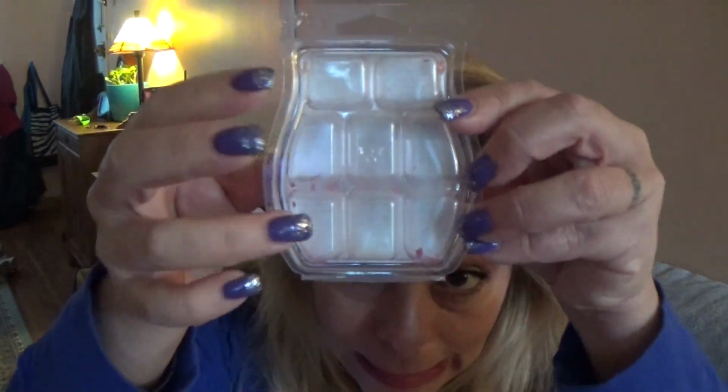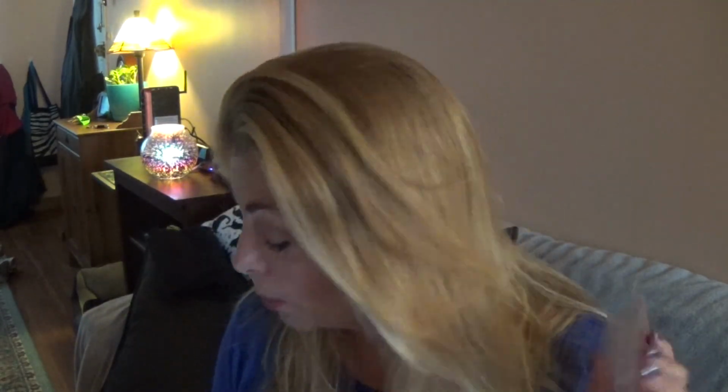Mulberry Bush is empty. Mulberry Bush is fabulous. Mulberry Bush is described by Scentsy as sweet mulberry accented with bittersweet orange peels. We blew through this whole bar and I've already started working on another one. I don't know what mulberry smells like. I can smell the orange peel just a little bit. And then it's got this berry note. It's almost like raspberry and orange. If you can understand what raspberry smells like, this almost smells like raspberry.